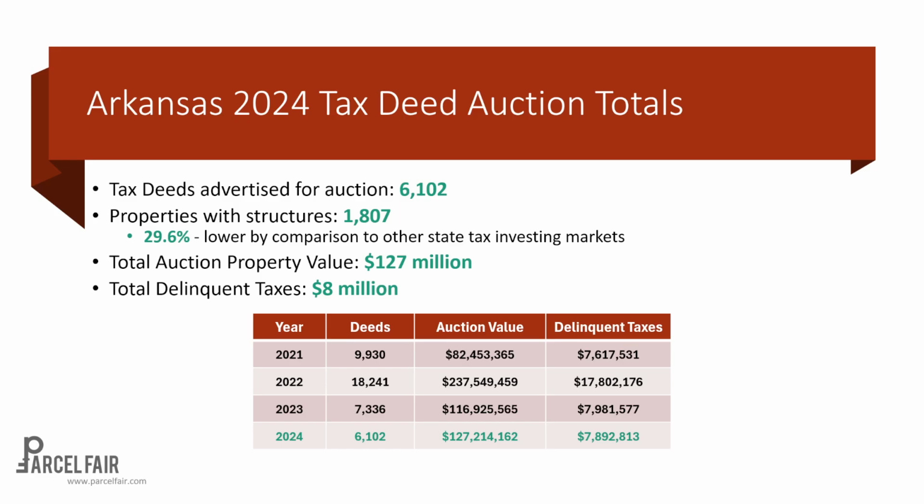But what you can see is basically, I think 23 and 24, you're kind of getting into what normal is going to look like for the coming years, unless something changes.